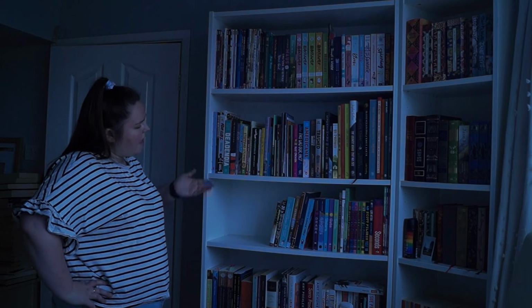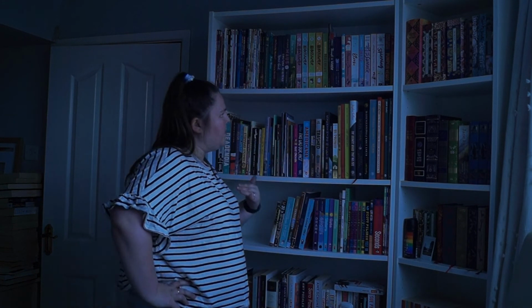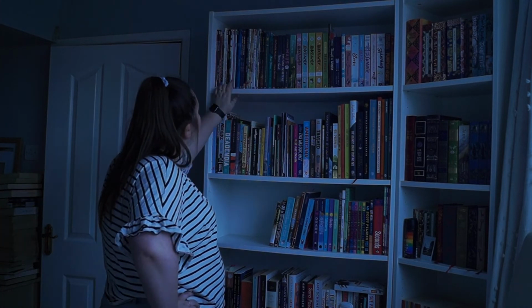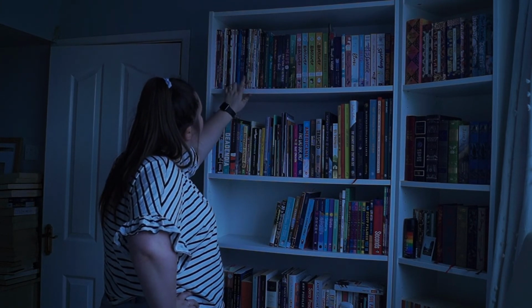The graphic novels, I can't believe I have so many graphic novels. This is insane. I've read so many of these as well. My graphic novel collection makes me so proud because I've read like 90% of it. The only things I haven't read on here are, I think, the last two Sagas. I haven't read Lock and Key. I haven't read Fables. I haven't read American Vampire.